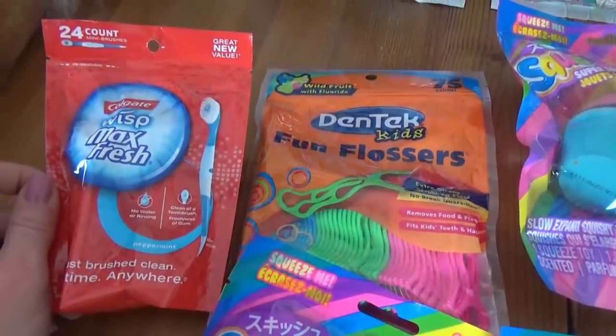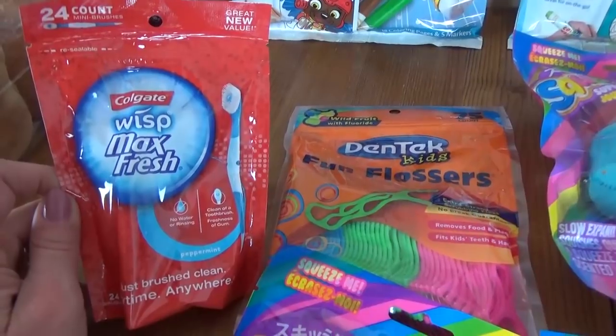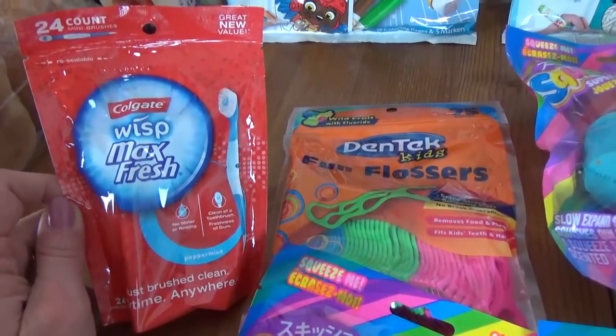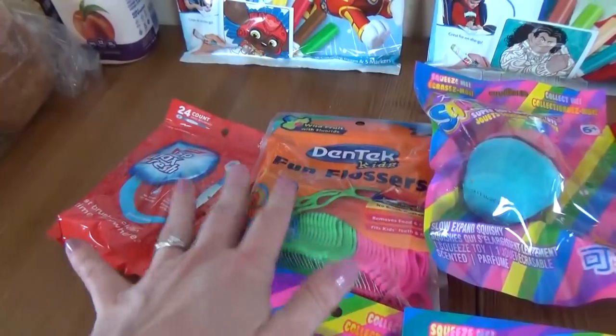Now, these aren't necessarily fun items, but definitely useful. These ones are mostly for me. These are like a little portable toothbrush. You can stick them in your bag and just anytime you need to, give your teeth a cleaning. And then for the kids, I just got some of these dental flossers. We're definitely gonna pack these with us.